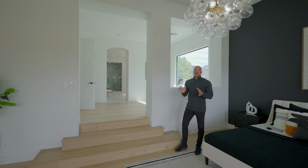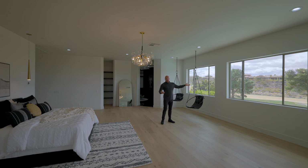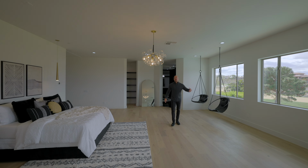But this is so huge. The one funny thing is, if you were in bed, where's the TV go? You're not putting it in front of the window. So you're either gonna have to have a drop-down projection or one of those OLEDs that roll up that you can put in front of the television in a cabinet.